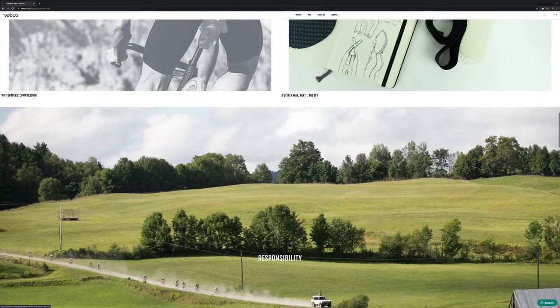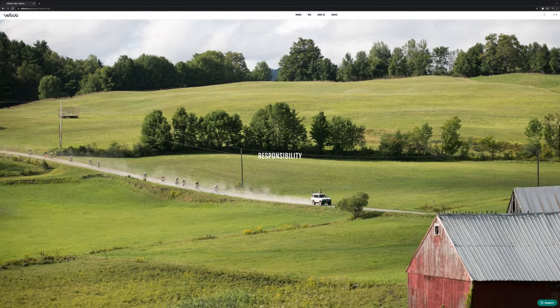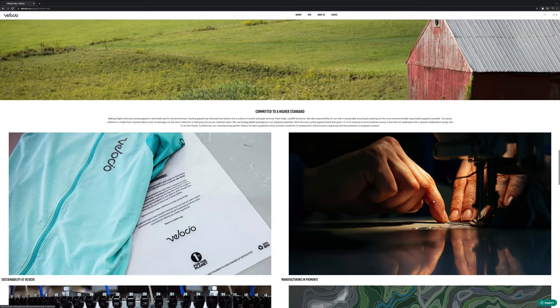Now, all this takes time and effort, research, and a lot of trial and error. And a lot of people don't see what happens behind the scenes when they go into a bike shop and check out a Velocio piece. They see the price tag and then they immediately get afraid of it. So yes, the price tags are scary when you first look at them, but after you see the quality of the product and how they make it, I think they're justified.